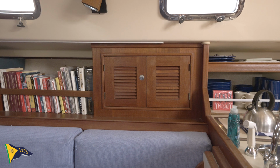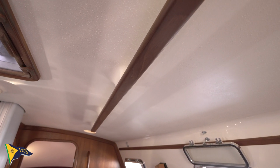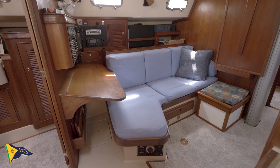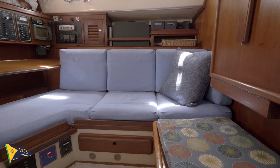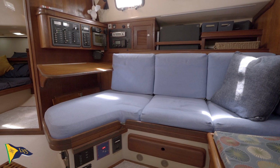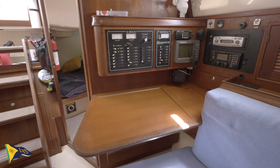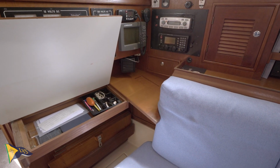The Salon Table is mounted to the bulkhead and can be folded down, revealing a wine rack. With a large desk and chart drawer and easy access to the electronics, the Nav Station is a versatile command center.